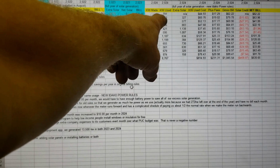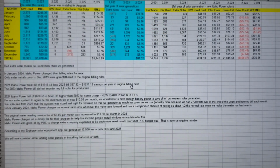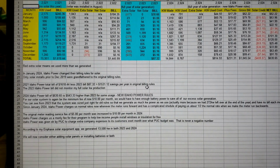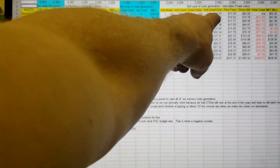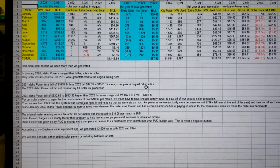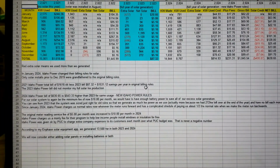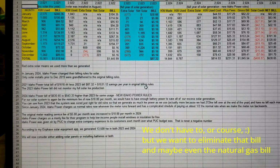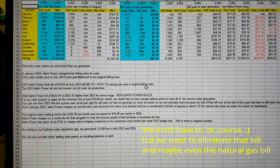Then in January of 2024, Idaho Power changed the ruling on the net metering. No more net metering for anyone past December 2019. Anybody before that got grandfathered. Well, thank you very much. We didn't get grandfathered, and so now look at our bills. Our system was perfectly designed with the old system of net metering. And now we have to increase our ability to either store or produce solar power so that we can eliminate some of this billing here.